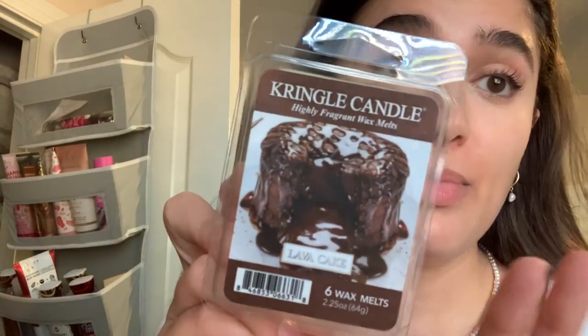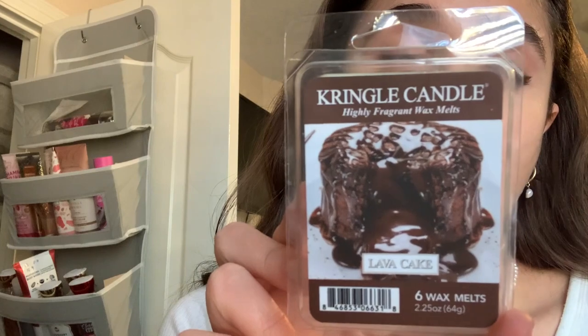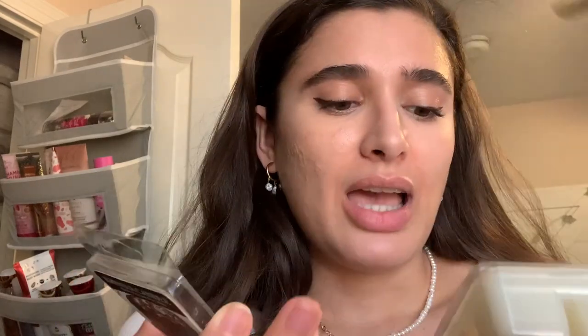And then we have a lava cake, which, okay, from the picture, I would think it smells like hot fudge. But it does not. It's very perfumey. I don't know what went wrong. And then the more I smell it, the more I get some hot fudge. Let me try and warm it up. Yeah. I don't understand. It's kind of floral. I don't know, but I hope it's okay while melting, or else I'm gonna have to not melt that one because my mom doesn't like florals and neither do I.